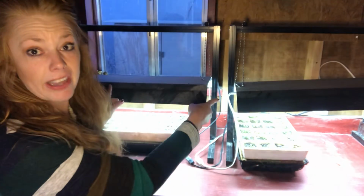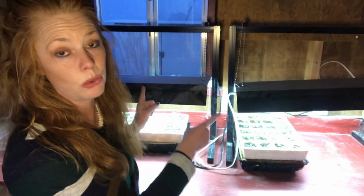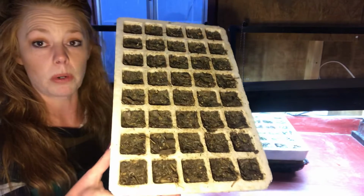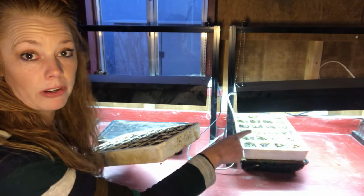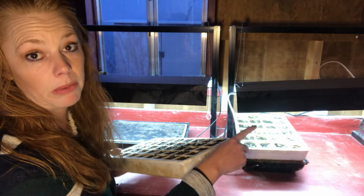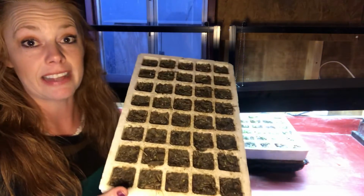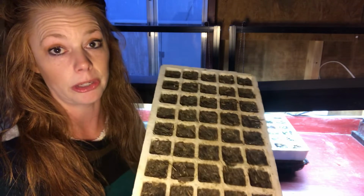So I've got these two guys, best tools ever. And then I wanted to show you my seed starting trays. This one is, I believe, a 40 hole, where these other ones are 24 hole. I prefer the 24, especially for bigger plants like tomatoes, peppers, cabbages. This one is ideal for little things like herbs.